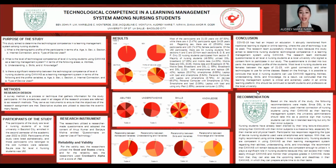Additionally, in terms of the type of device used, most of the nursing students use both smartphones and laptops in using Canvas, followed by using only laptops, smartphones, laptop with iPad and smartphones, and personal computer with laptops and smartphones. All devices mentioned are used: personal computer with smartphone, smartphone, and iPad, use of laptop with iPad and using only iPad, and lastly, using only a personal computer.